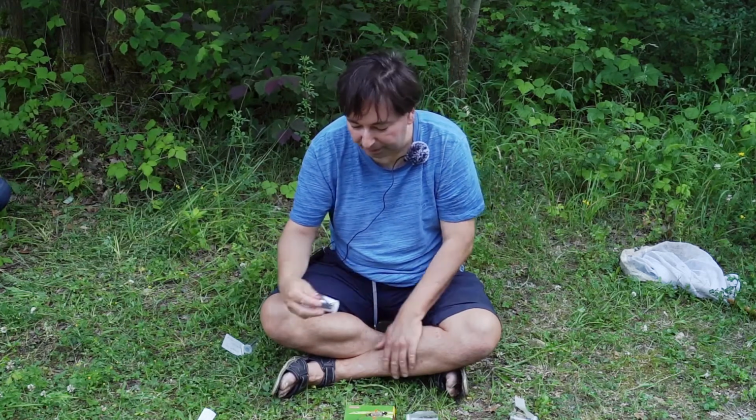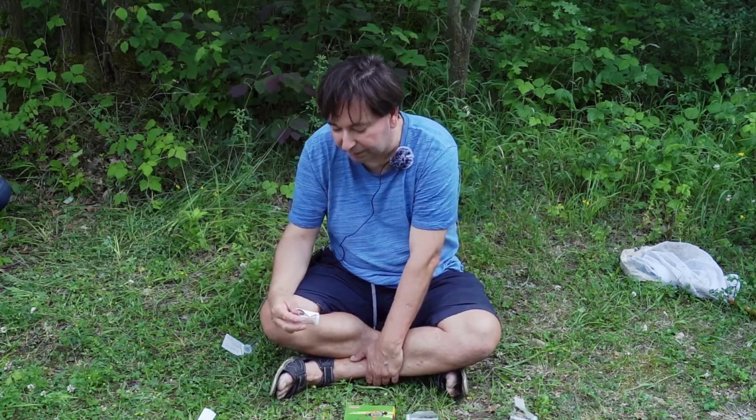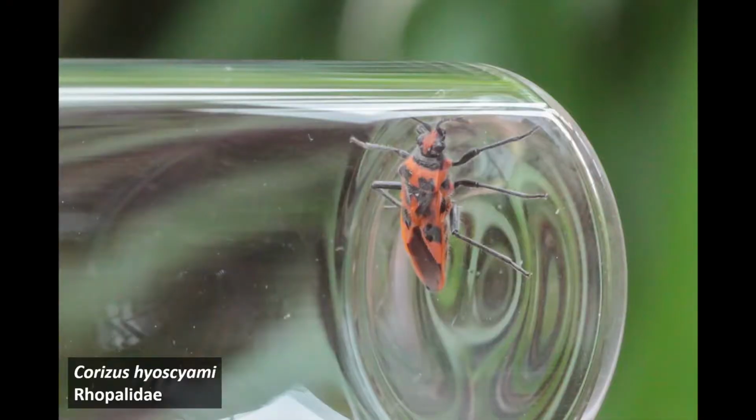Well, maybe the easier one is Corizus hyoscyami, a Rhopalid which is black and red. So you could confuse it with a Lygaeid, but when you look more closely, you see that the wings are so typical. It's also a phytophagous species.